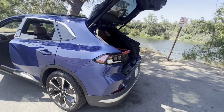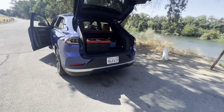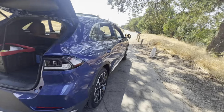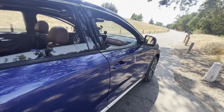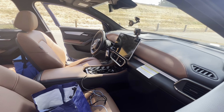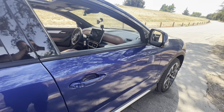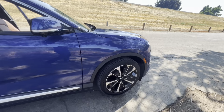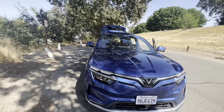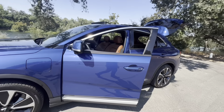And VinFast, they took my gray VF8 back to Richmond service center so they can update the software and do the inspection, comprehensive inspection, to make sure everything is in good condition. So they let me have a blue loaner VF8. I love it. All right, I will be driving this for a few days. I don't mind. I love it.